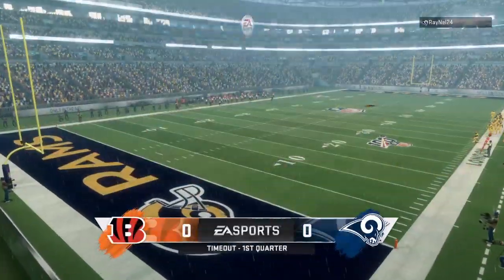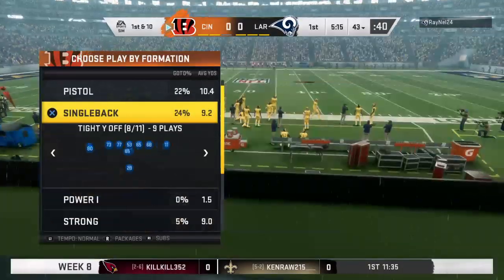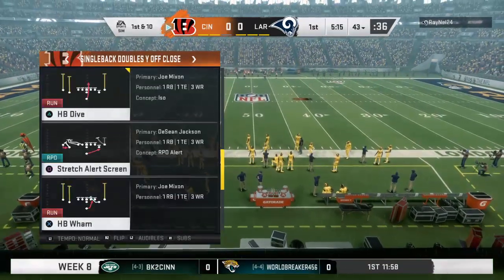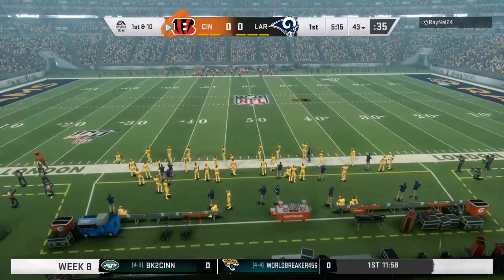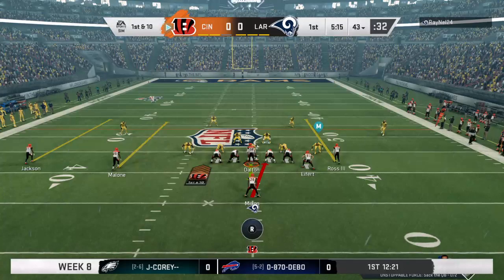And with the play clock winding down, we're going to get a timeout. They'll have 2 remaining as we step aside here in this first quarter. A very good starting field position for the Bengals here as they come up 1st and 10.